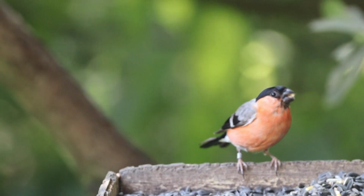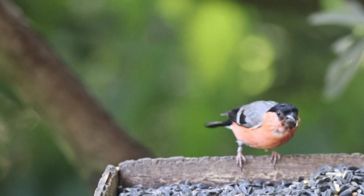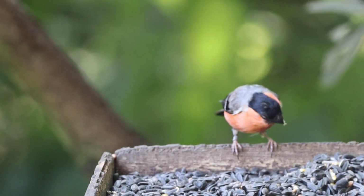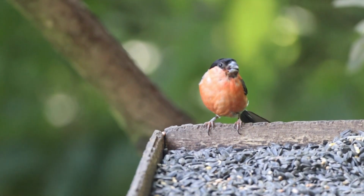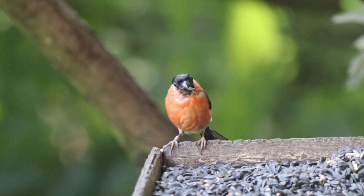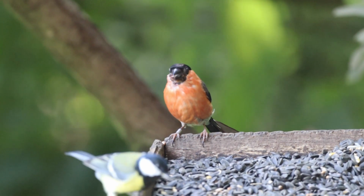The second finch to appear at the table is this beautiful male bullfinch. They were once considered a pest of fruit crops, as they feed on the buds of various trees in spring. They are currently amber listed for conservation in the UK, with their numbers having declined nearly 40% since 1970, mainly caused by loss and damage to woodlands and orchards.